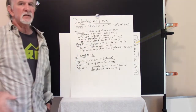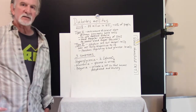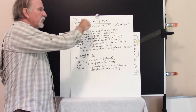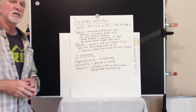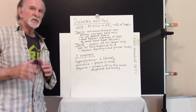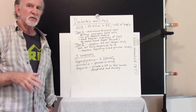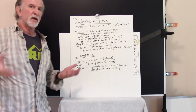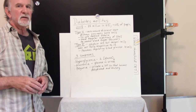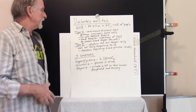So diabetes is pretty familiar probably to everybody, because the latest statistics I could find were from 2018, and they indicate that 34 million people in the United States have diabetes. So the U.S. population is about 330 million people, and that means that about 10%, or 1 out of every 10 individuals that you encounter, is a diabetic. And obviously it is a pretty big health issue in the United States, and around the world for that matter.